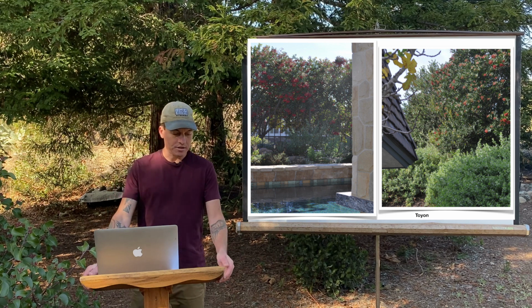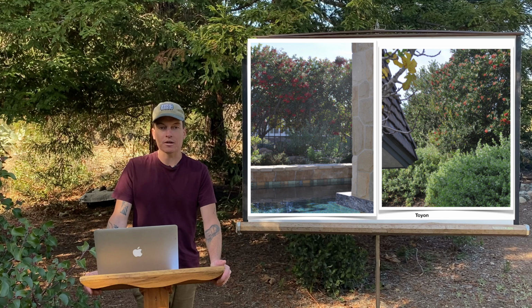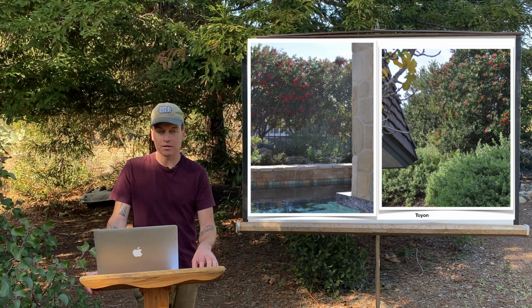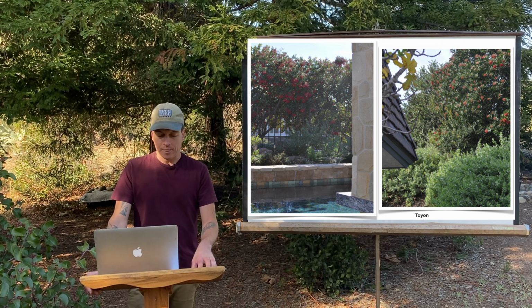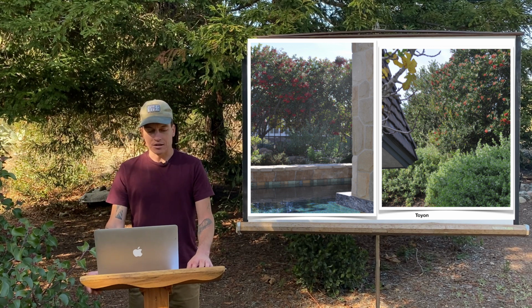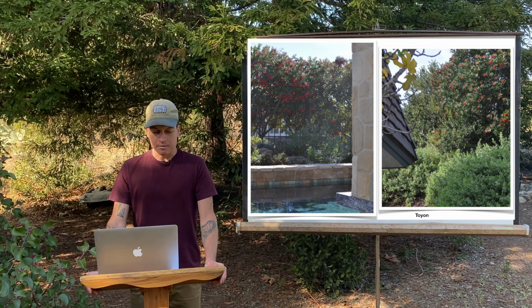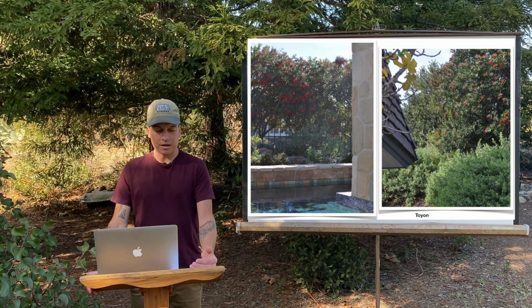There are several things you can do with Toyon as far as maintenance practices go. One of them is that it is best to do any pruning for this plant in winter time. There are certain things that you can do, as far as removing branches and opening them up, throughout the year. But when you have any issues with the plants, some people lose these plants to fire blight.